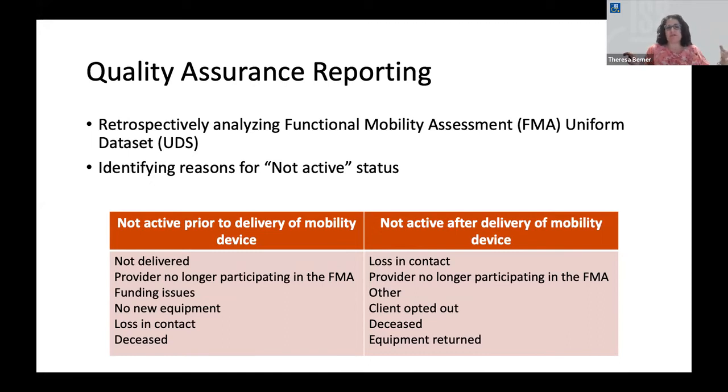And this is everybody that was in the entire UDS database. So look for more on this topic. We're working on publishing this eventually, so keep your eyes out.